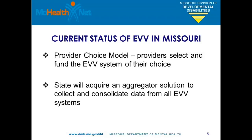So as a state staff, including staff from Health and Senior Services, Department of Mental Health, and MoHealthNet Division, as well as our Missouri Medicaid Audit and Compliance, will have access to dashboards that contain all of this information from the different providers. As provider agencies, you will also have access to dashboards that show you information about your participants and your caregivers. So it will be a great solution, a way for all of us to see things consistently. The intent is that, be it the state or a provider, if we need to get some information about a participant, we can actually pull up in real time and look at it and see the same thing.